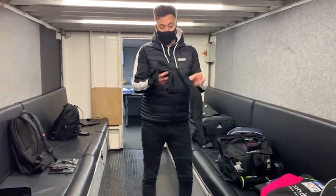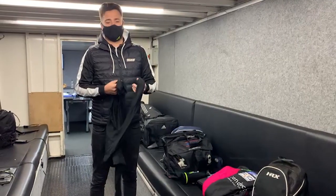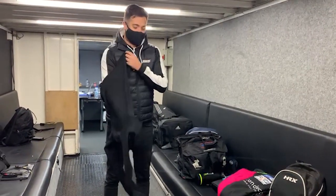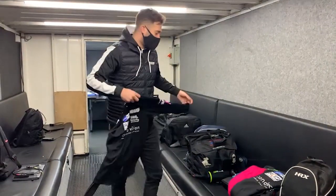And basically, it's Friday, so I'm just getting all my stuff unpacked. Trying to pretend I'm organised. I'm really not that organised in real life. But it's nice to not have to stress about it and try and find things when you're just about to go out for qualifying. So I like to get it all laid out.